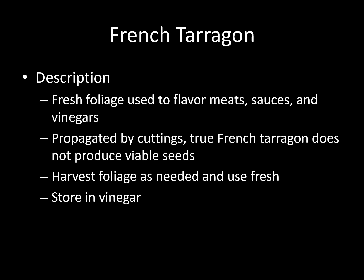It's propagated by cuttings. True French tarragon does not produce viable seeds. So if someone tries to sell you tarragon seeds, it's not the true French type. You want to harvest the foliage as needed, and you can use it fresh. It also makes a good vinegar if you put it in vinegar and make a tarragon vinegar.